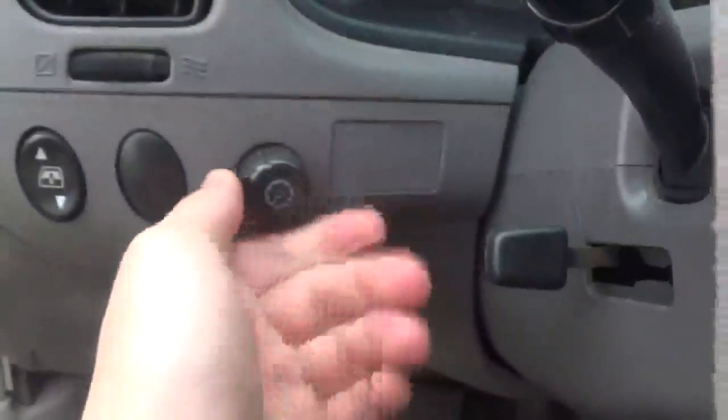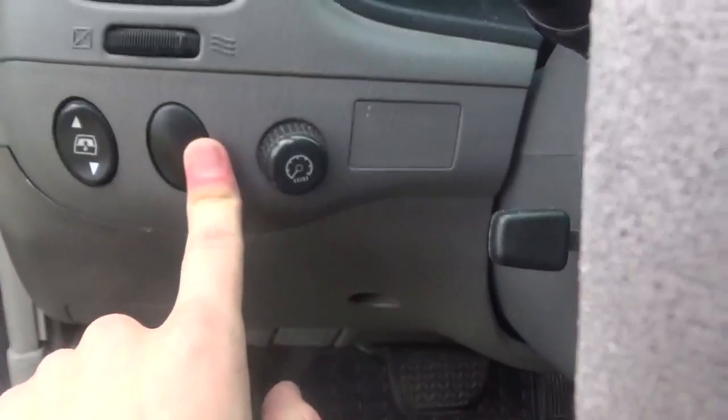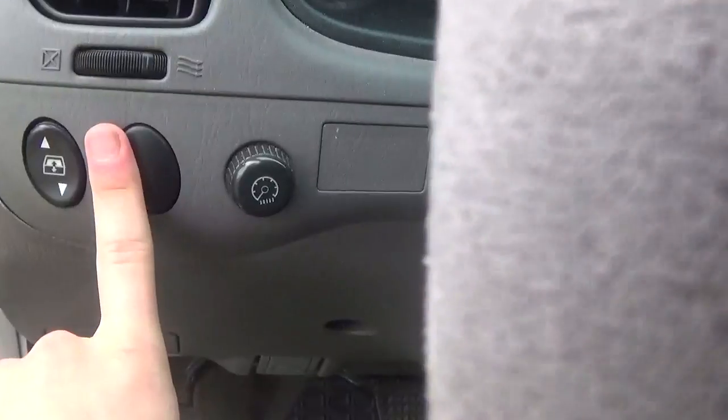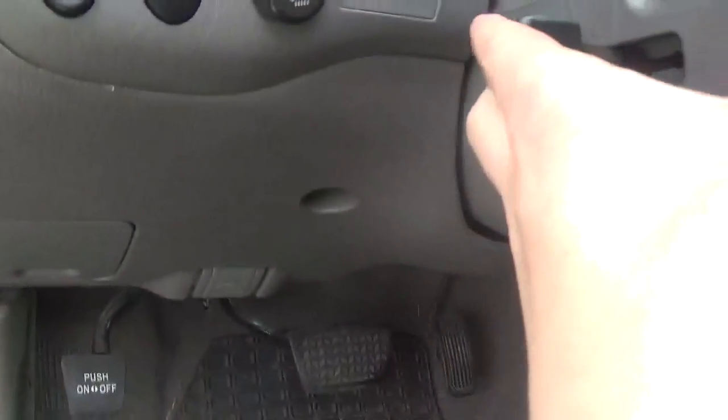Got our gauge brightness switch. This is another switch that I'm not exactly sure what it does, but it's an available option on the Limited. This is just a base SR5, so it doesn't have all this stuff on it right now. We do have our tiltable steering wheel lever. It's all the adjustment you get. Turn signal stalk, what do you expect?